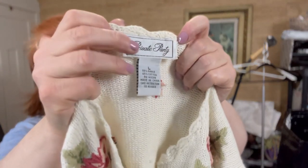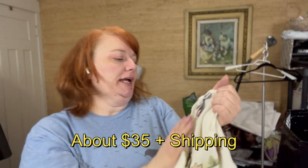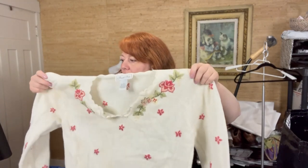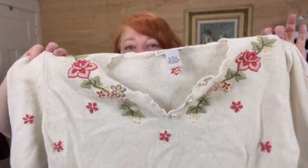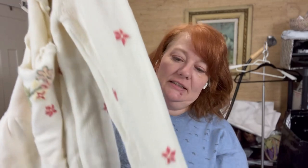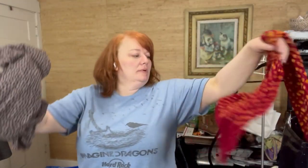So this is a private party, maybe rainy, so I know this is vintage. And look how pretty this is. Love the kind of puff sleeve detail. And I think it has some stains I need to get out of it. But I am pretty confident I will be able to. So, yeah. We'll be saving that piece.